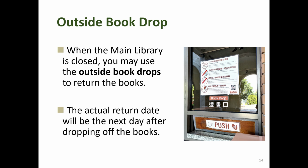When the library is closed, you can use the outside book drop located at the main library on the left side of the gate to return the books you borrowed. And please note that the actual return date will be the next day after dropping off the books.